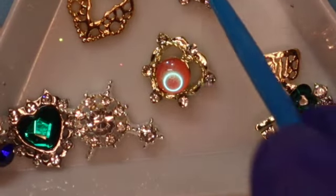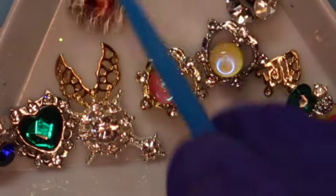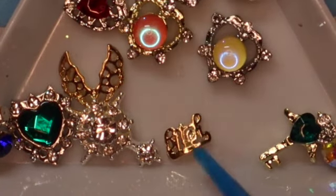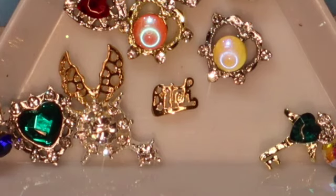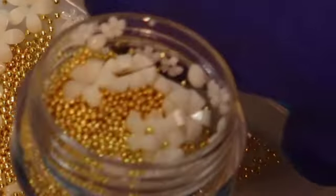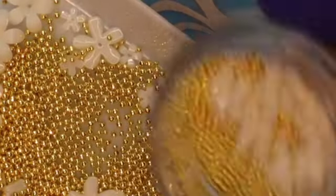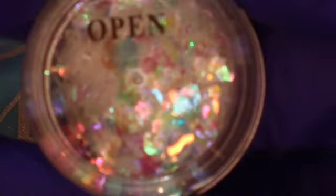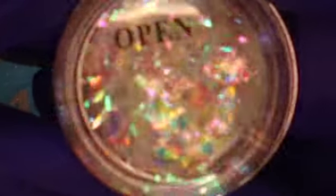If you can read it, it's upside down, but that key has a green gemstone in it. Yep, there it is. Daily Charm always puts that sticker on their pots so they don't open in shipping, which is really nice. And we've got a pot of the white plastic flowers and the caviar beads that everybody has been using lately. I think there are 3 different sizes of flowers. We also have a pot of multicolored mylar flakies, which is very gorgeous.